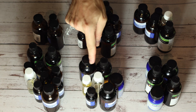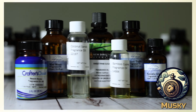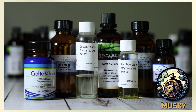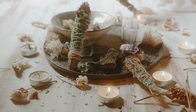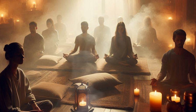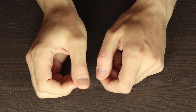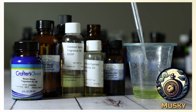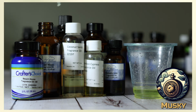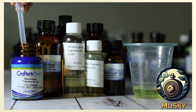The fifth and second largest family of the fragrances is the musky family, which actually kind of surprises me because I find musk makes me a bit woozy. It just teleports me straight to a stuffy room where people practice transcendental meditation for 15 minutes. I know, very specific, but very real. We have Bamboo Cypress, Beach House, and Coconut Sands from WSP, as well as Sweet Pink Sugar from New Directions, and Mad Moon, Ghost Train, and Majestic Isle from Voyageur.